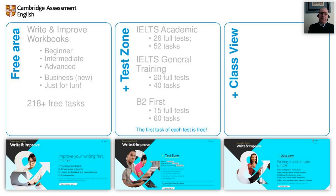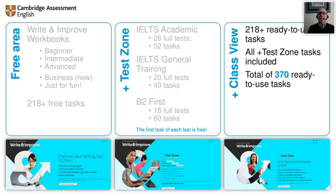So if the teachers are using ClassView, they have access to all the tasks from the free area. Plus, they can use the tasks from the test zone area, which means the teacher has almost 400 tasks to use with their learners. So it's quite a lot of resources, time saving because the platform will be giving feedback. So it speeds things up for teachers, it's very useful for learners. And in remote teaching, it's a very, very useful tool because teachers and students will be in contact.